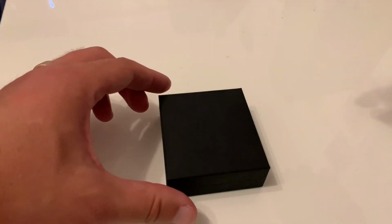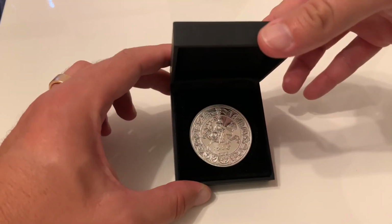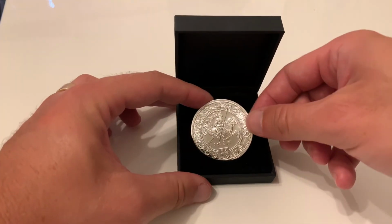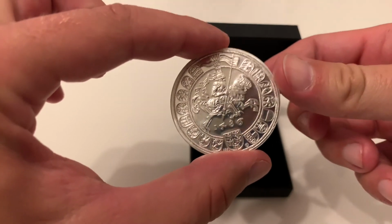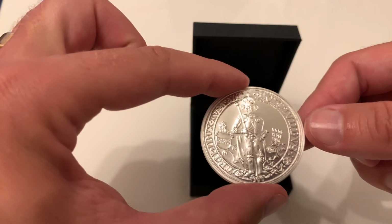My souvenir, of course, is the first dollar of the world, the first thaler from 1486 with Archduke Sigismund on it in 999 fine silver.